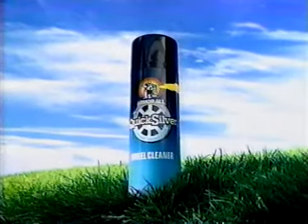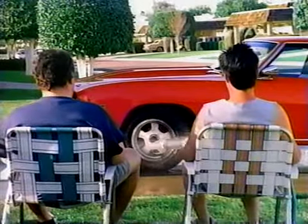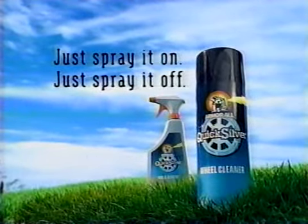You just spray it on. New Quicksilver Wheel Cleaner from Armor All. Just spray it on, and then just spray it off. That's it? That's it. Quicksilver Wheel Cleaner.